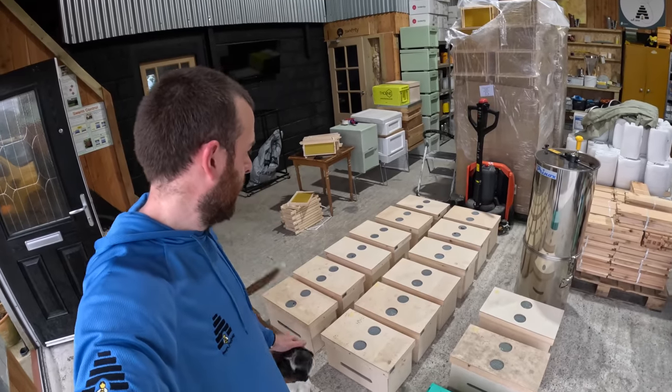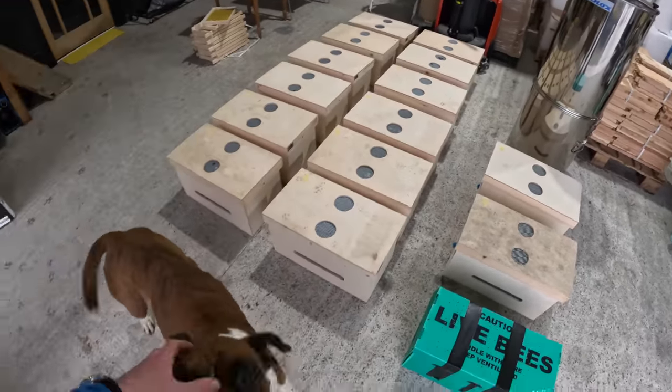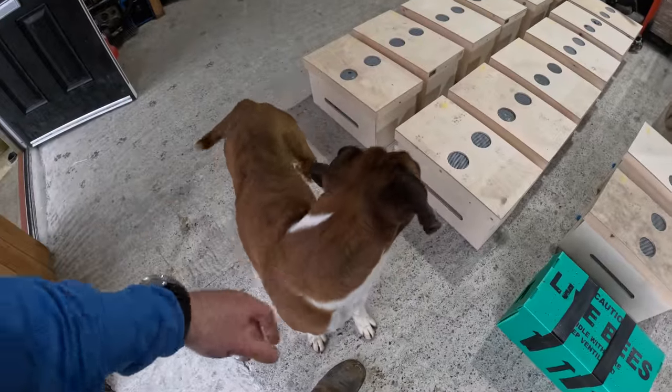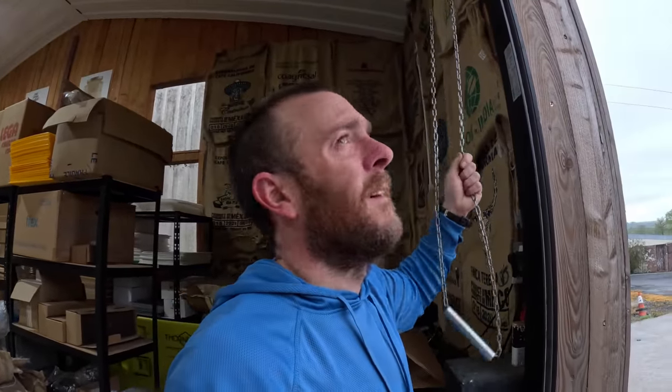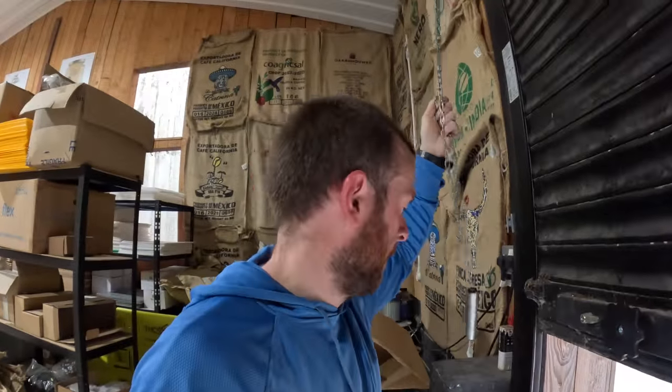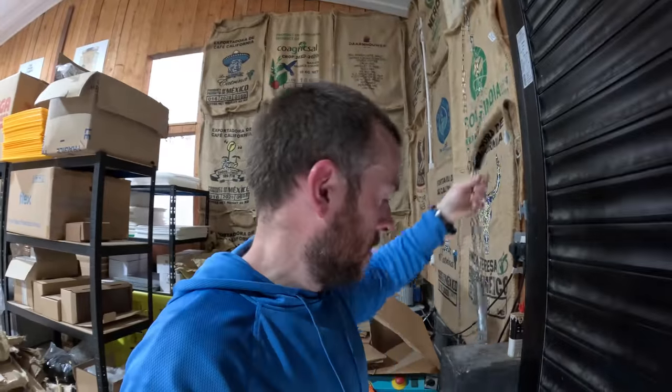There we go. They're all in there now. Lights off, shut the door a tiny bit, leave the draft come in here. Because that's a big thing with Nucs. You do not want them overheating. Not at all.